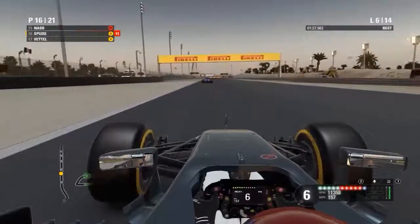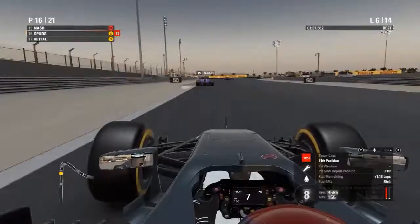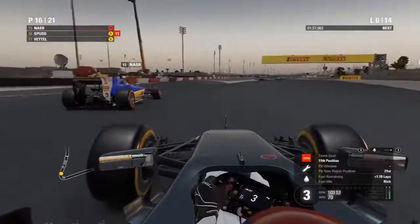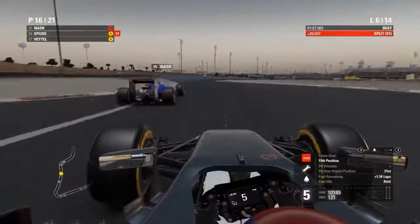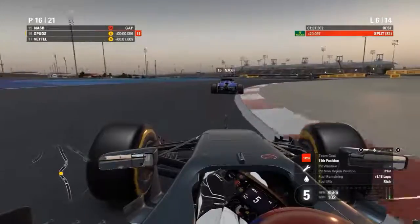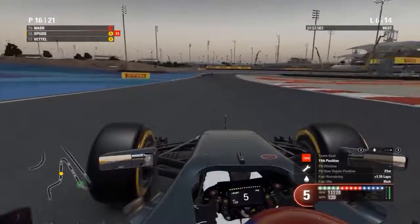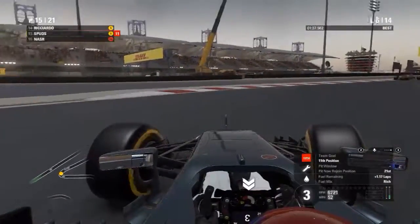So we're out in 16th, just ahead of Vettel again. That was obviously not a bad in-lap that we did. Just going to try and get past Nasser as soon as possible. Gave him a little tap, I think, but nothing too disastrous. So we're just going to go round him on the outside. And that is done cleanly, that'll do.